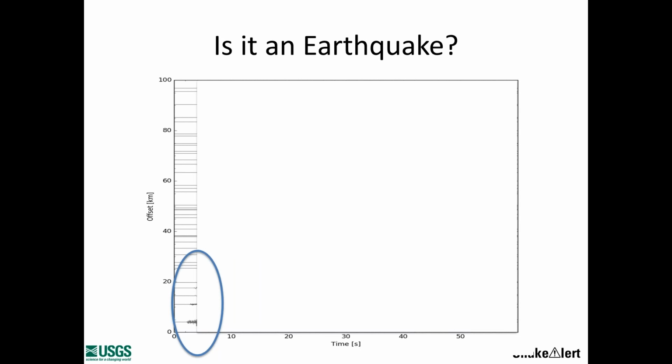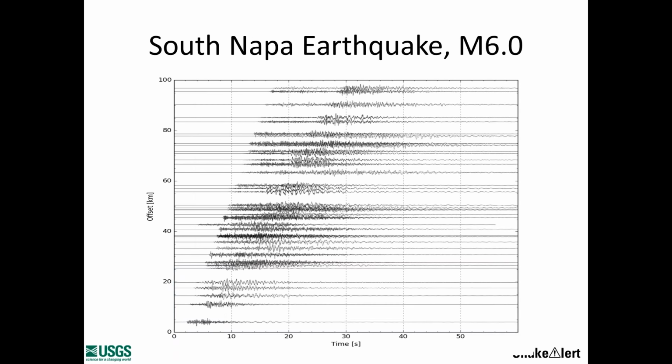Is this an earthquake? If you look at those waveforms in the little blue oval. Well, in this case, yes, it is. It's the South Napa earthquake. But there are many instances where just random noise can correlate and appear to be an earthquake. And that's difficult at times to filter out so that you do not produce false alerts.